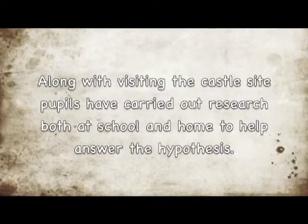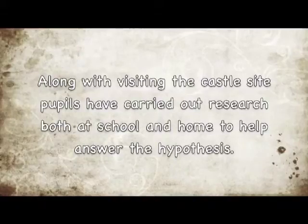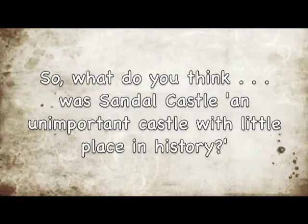Along with the visit to Sandal Castle, pupils have carried out research both at school and at home to help answer the hypothesis. So, what do you think? Was Sandal Castle an unimportant castle with little place in history?